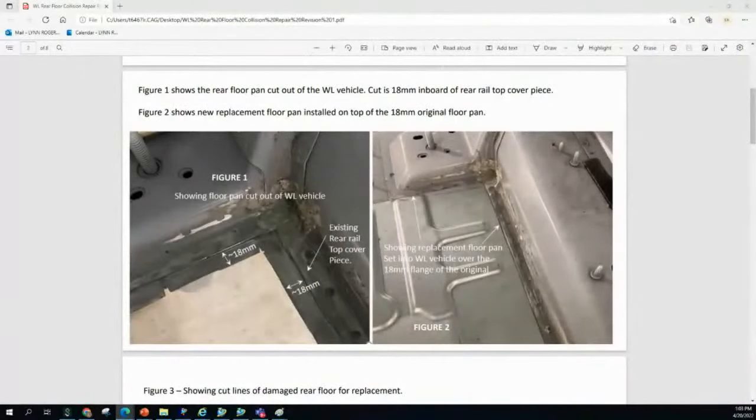So if you don't mind, I'll share my screen real quick, just to give you a little bit of an idea. Yes, please do. Okay, can you see that okay?